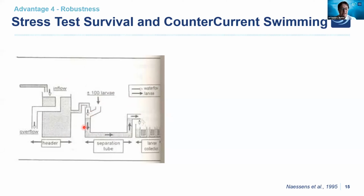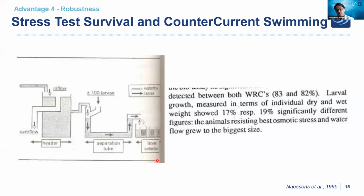You put some water at the beginning of the tube and you see how long they resist swimming against the current. And then you catch the larvae which come out of the tube after 20 minutes, and you will see how they come out and how good this batch of larvae resist a stress. And actually, what he saw, and what I also saw, was that if you do this, and we also did a stress test on this, you see that animals that resist an osmotic stress better, and which are very fit to swim against a countercurrent, so robust larvae, afterwards also grow to a bigger size.